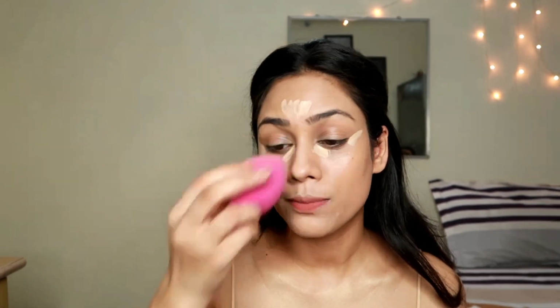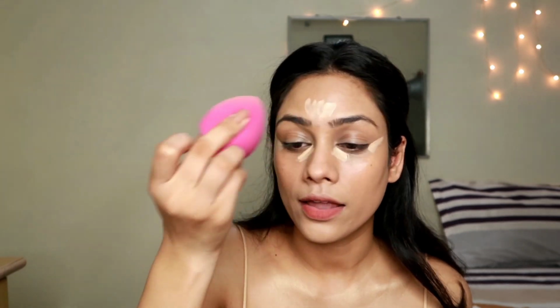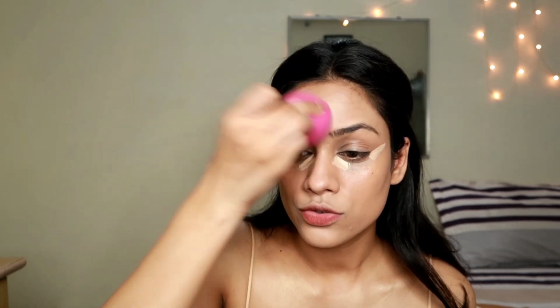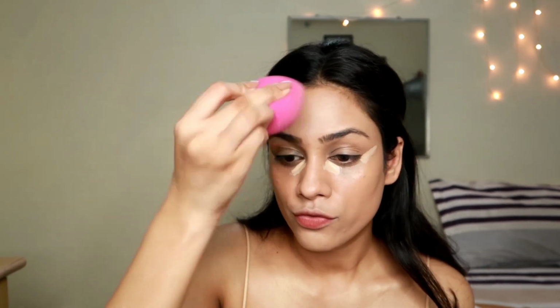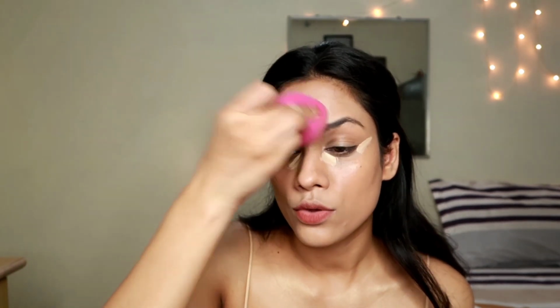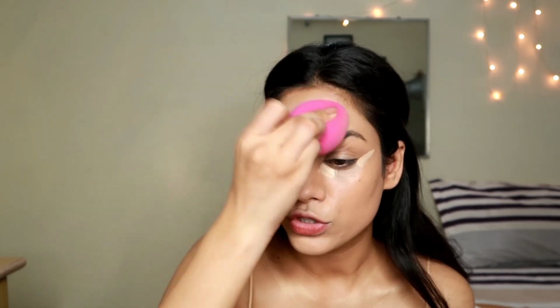You want to follow this tapping motion. You don't want to drag it, because that way your foundation will move from its place, and that is not what we want. So just follow this dabbing motion all over your face to blend any cream product that you want to blend. I'm just gonna blend the concealer in the direction that I applied, so this will give me a really lifted face effect. Doing the same thing on the other side as well.